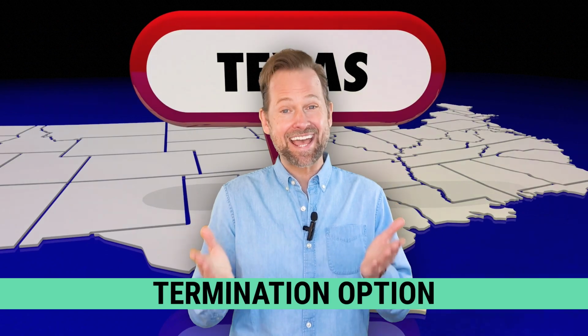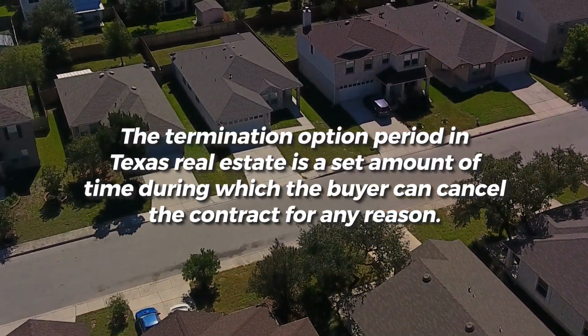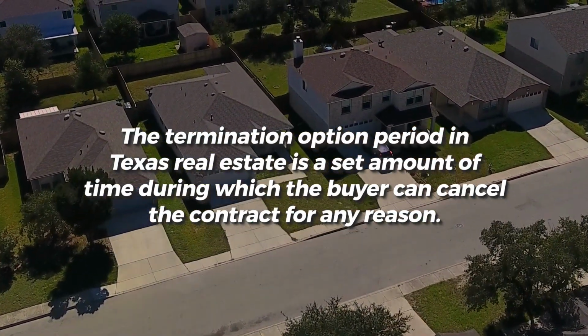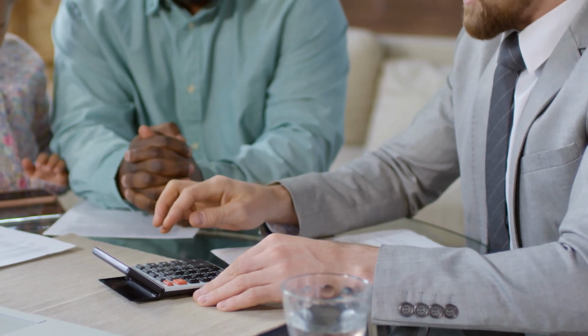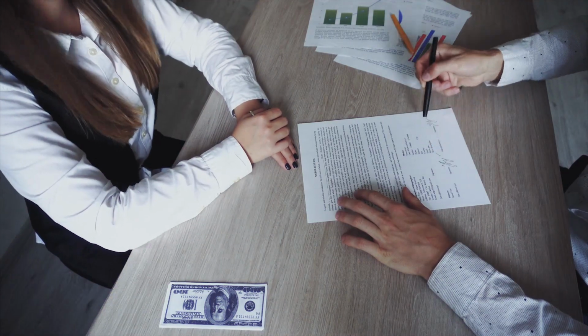What we have instead is a termination option period. What in the world is that? The termination option period in Texas real estate is a set amount of time during which the buyer can cancel the contract for any reason. The buyer pays the seller a fee for this option, and if they decide to terminate the contract within this period, they can do so without losing their earnest money deposit. It's not tied to anything other than the days and the dollar amount you've negotiated. You're buying the right to terminate without cause.